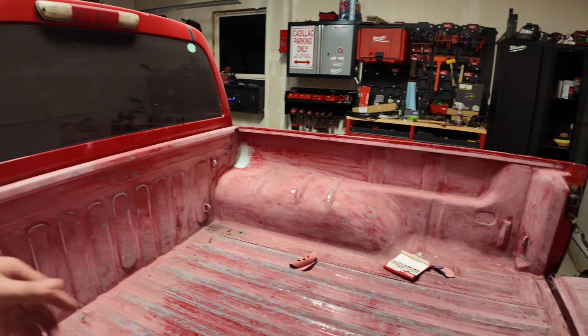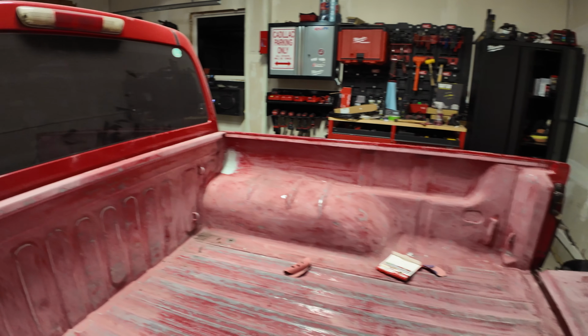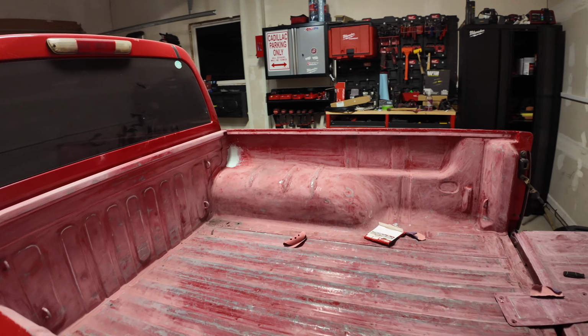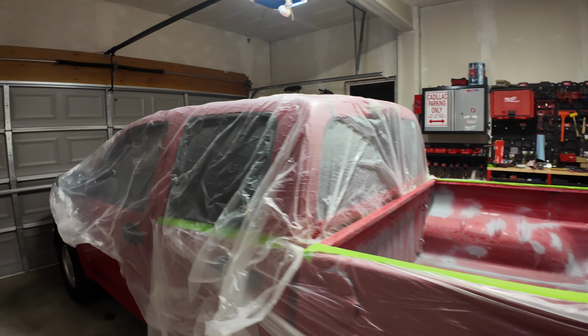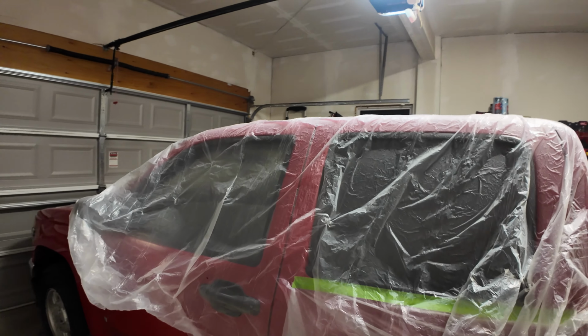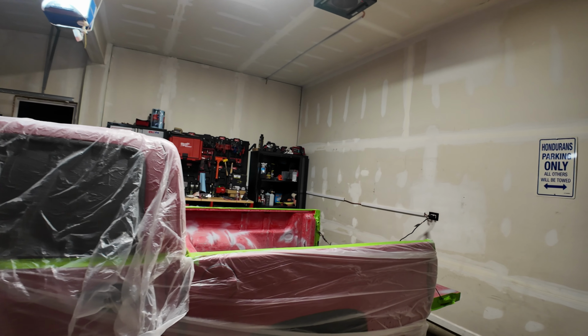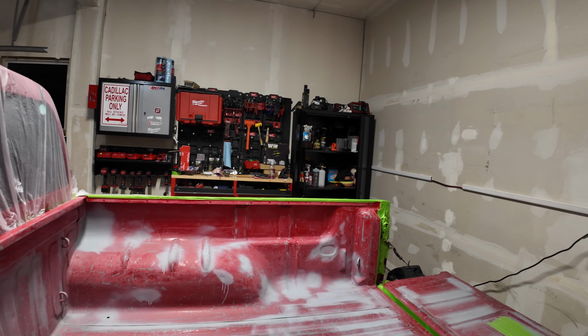I'm gonna give it a vacuum, hit up some other spots here that I don't like, and then hopefully that'll dry up. We'll give it a wash, and then pretty much get it prepped and ready for bedliner tomorrow. It's ready to go. It is late. I worked an 8-hour shift today, plus come here, sand, wash it, primer it. Tomorrow, just give it some final touches before I go ahead and spray it.